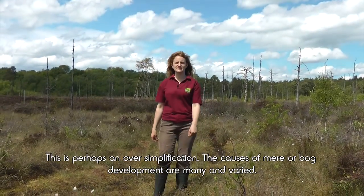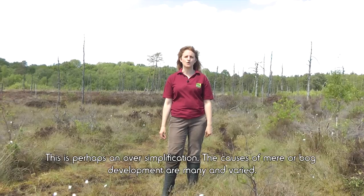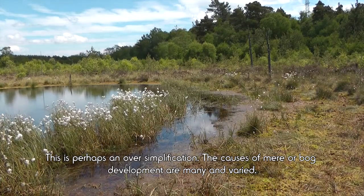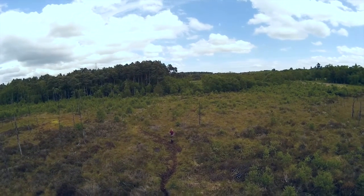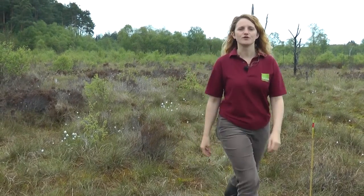Generally speaking, it was the deeper depressions left by the ice that became the meres, and the shallower ones that developed from meres into peat bogs. But of course there are always exceptions, and one of them is hidden away here at Chartley in Staffordshire. This is Chartley Moss, a rather special place.